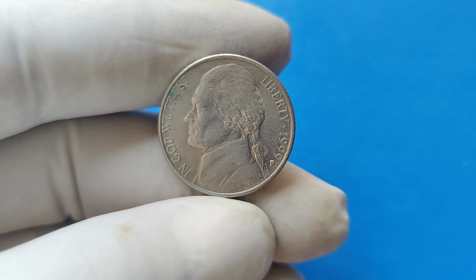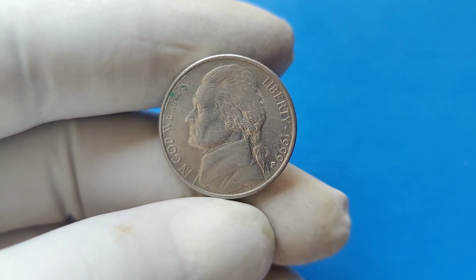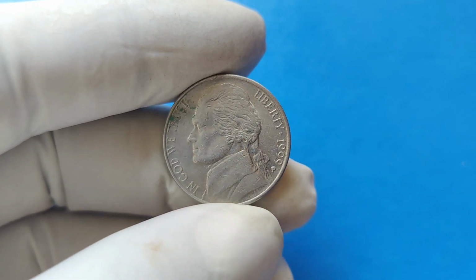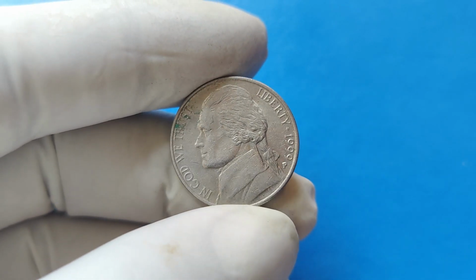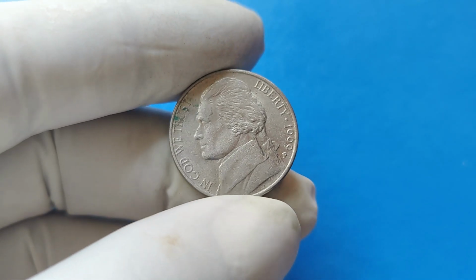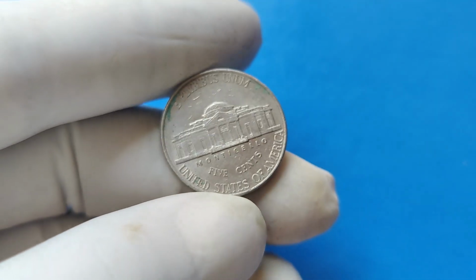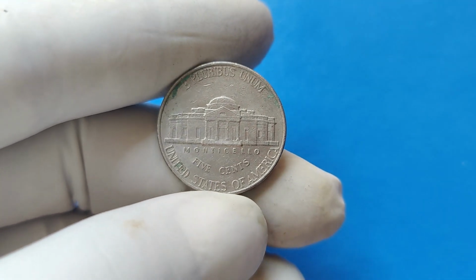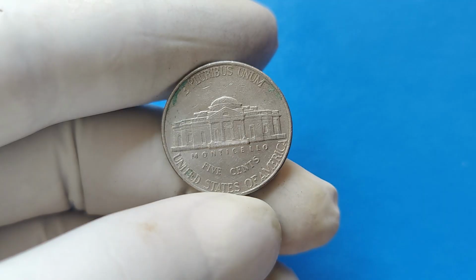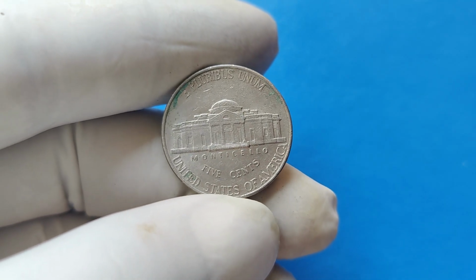The Jefferson nickel has a long history in the United States. First introduced in 1938, it replaced the buffalo nickel design and featured a portrait of President Thomas Jefferson on the obverse and a detailed image of his Virginia home, Monticello, on the reverse. Designed by Felix Schlag, this coin has gone through small design modifications over the decades, but the 1999 edition still retained the classic original style before the major redesigns of the early 2000s.